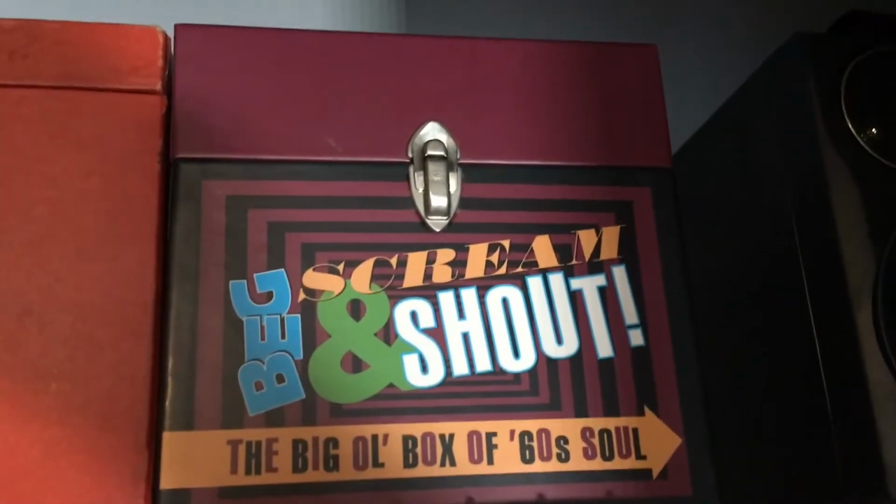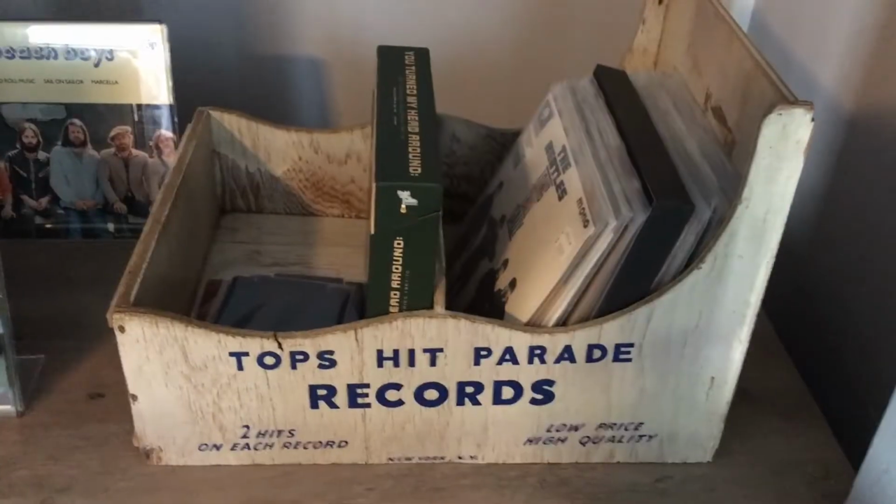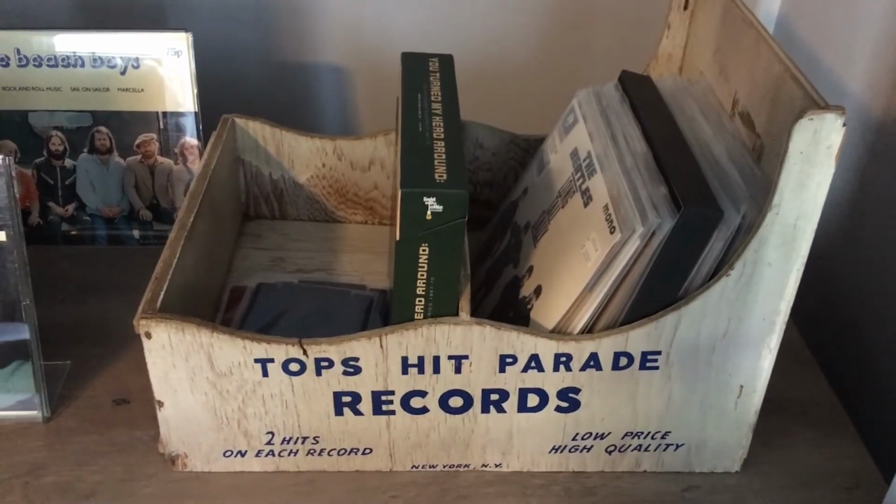This is another really well done box set. Some more box sets down there. A couple more singles. And I have this great old box. I imagine this in a drugstore display. Okay, the Blue Note box.